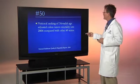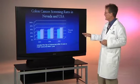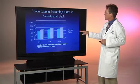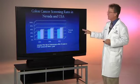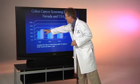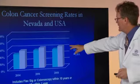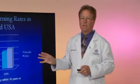This is the ranking of colon cancer mortality in 2004 compared with the other states. We consistently rank poorly, and one of the reasons for that is we consistently screen poorly. This is the screening that's occurred across the United States and in Nevada from 2004 to 2008. Now, these bars would show that in 2004, about half of Americans got screened, and in 2008, about 60% got screened. This doesn't mean they had colonoscopies. This counts a stool test or any scope, either a colonoscopy or a flexible sigmoidoscopy.